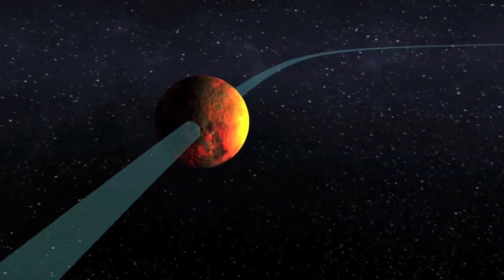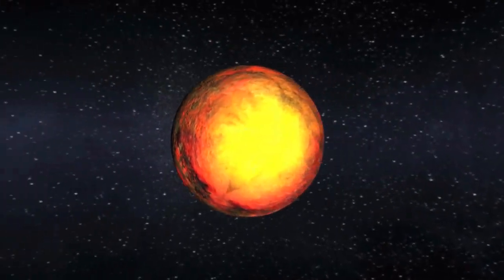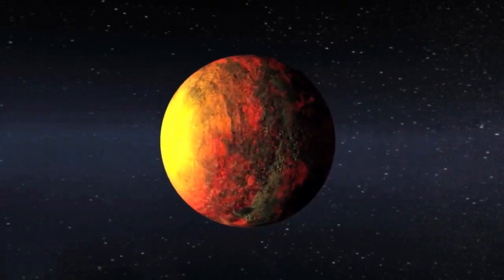But what's really exciting about this planet discovery is that the average density unquestionably says that this is a rocky world. And it's the first such world that is unquestionably rocky.